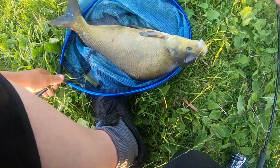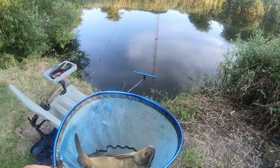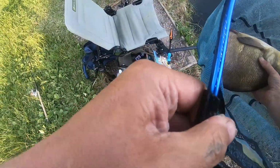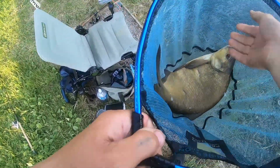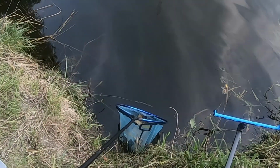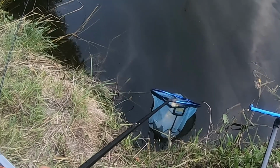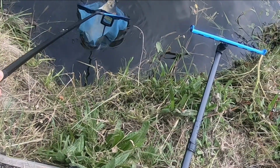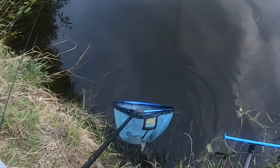Trying to see where this line's coming from. There it is. What a lovely fish, guys. What a lovely fish. Absolutely, look how thick it is. It's a belt. Lovely fish.